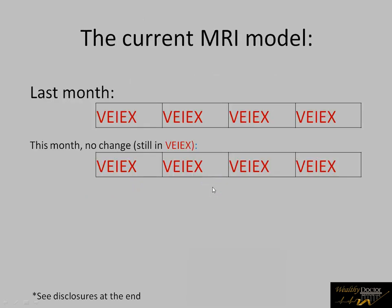So according to the current MRI model, if you remember, last month we were 100% in the emerging markets. This month, since the emerging markets are still the winner, we are still 100% in the emerging markets.